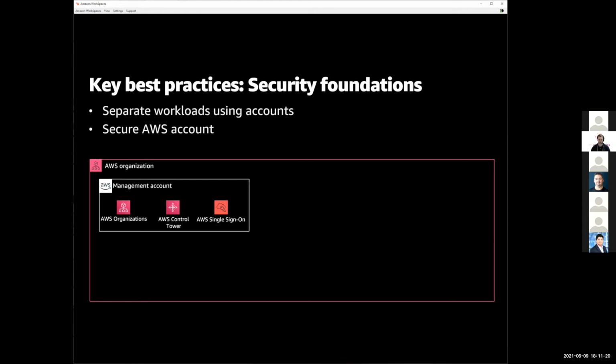Otherwise, if you're running production accounts for an organization and you're not already using Control Tower, definitely go and check it out. And also in this management account is where you use the single sign-on service. So the biggest tip that I give to new customers and new AWS users is to not use an IAM user and not use an access key with that IAM user or the root user. So throw them away, delete them all, move off of them, move on to more scalable options.